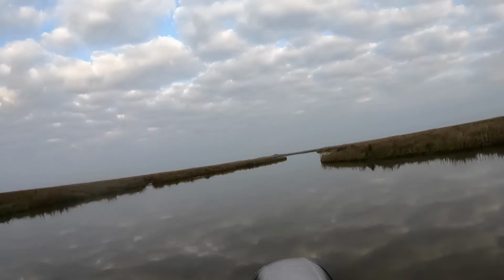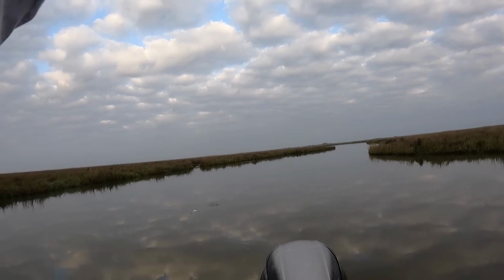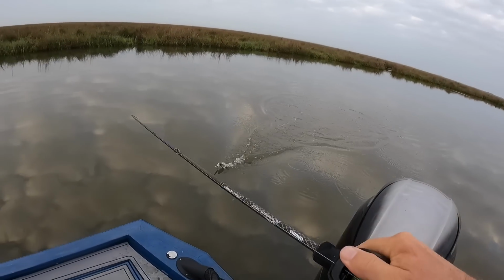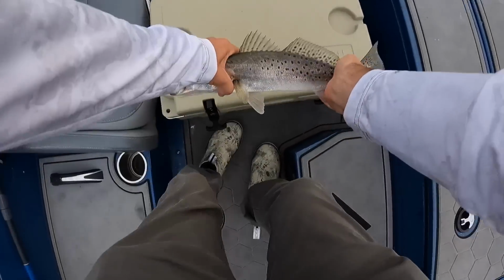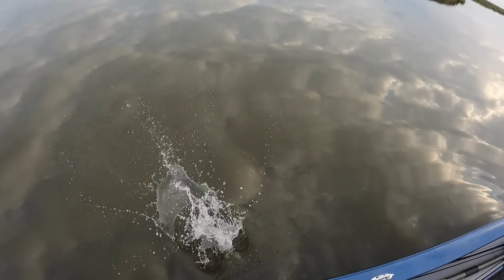Oh, there's a fish. He smoked it. It's feeling like a trout. Yep, it's a trout. All right, another nice fish. About a 15-incher or so. Let's see. Yeah, he's 15 inches. I'm gonna let him go. All right, dude, see you.